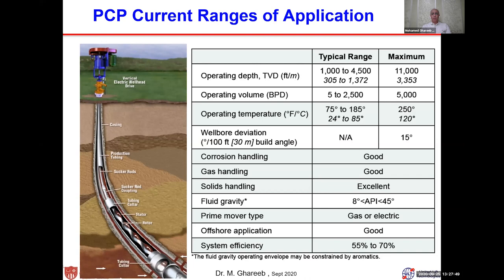Deviation, you know, it's a rotation and there is a torque, and with some deviation the torque can be increased, especially if the duplex spirit is high, and it is a little bit limited. Corrosion handling, it can handle corrosion, but up to certain limits. Also the gas, same. For solids, it's one of the best artificial lift pumping systems.